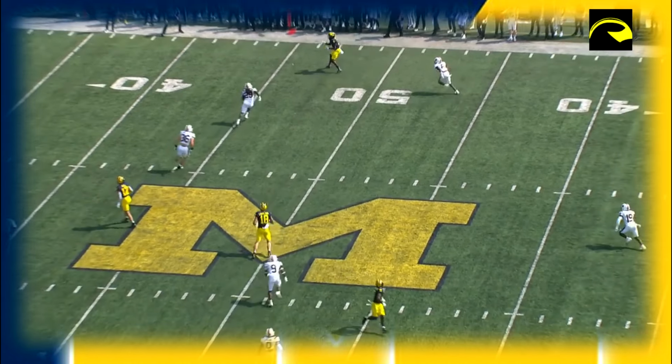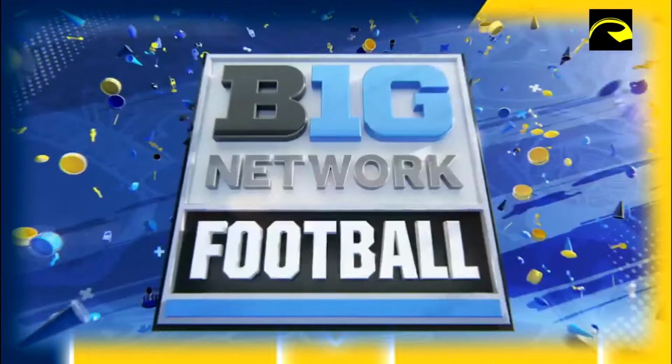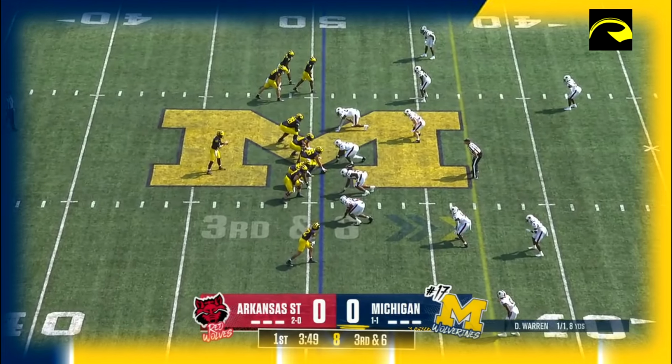Yeah, just kind of playing soft and off, and the receiver runs an 8-yard out route, just an easy pitch and throw. Punt the ball away and get it back to your offense.